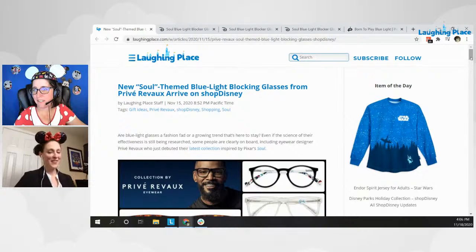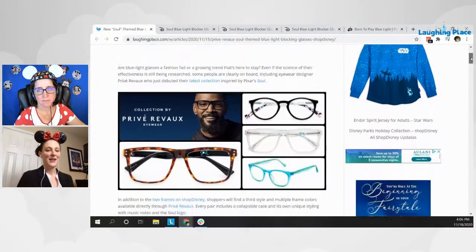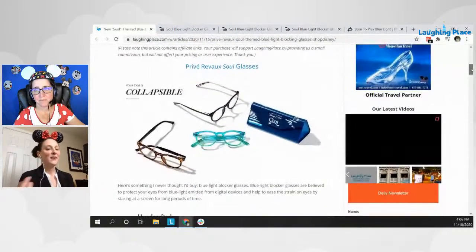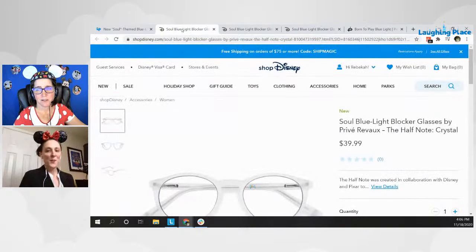I love these styles. This is from Privé Revaux, and they are themed to Soul. Jamie Foxx, who voices Joe Gardner in the movie, is actually a celebrity co-founder of the glasses brand. So that's pretty cool. They have three frame styles, and then they're available in different colors. Two of the styles are on Shop Disney, and the third one is exclusive to Privé Revaux. I think they look really, really cool. We actually bought two.